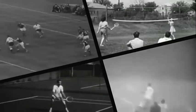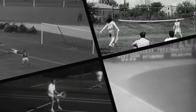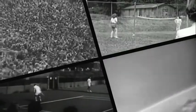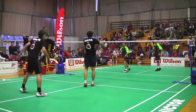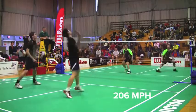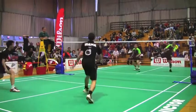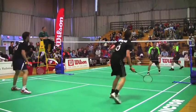Which of these would you guess is the fastest sport? If you said baseball, soccer, or even tennis, you'll have to cast a wider net. Considering the speed of the shuttlecock at the release after being hit, it can reach up to over 200 miles per hour. Yes, badminton, the sport many Americans play with a beer in one hand next to their backyard grill, is one of the world's fastest sports.